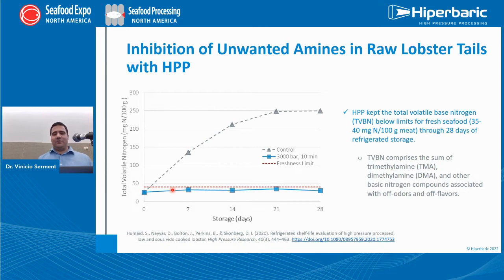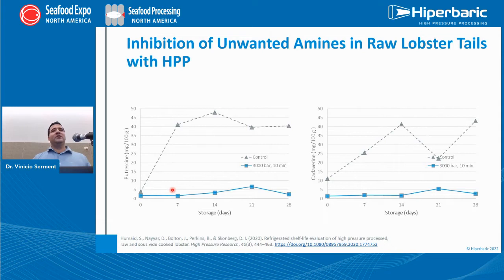We dive into more detail for biogenic amines. Putrescine doesn't sound very good. Putrid. Cadaverine, same thing. It's actually cadaverine, corpse in Spanish, so you can see that they can be related to very strong, non-desirable odors. You can see again that HPP holds them within non-detectable levels or close to, whereas the others grow quickly during storage. What does this mean in practical terms?